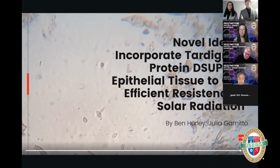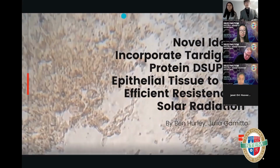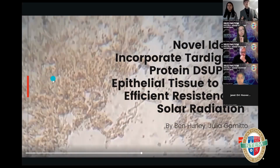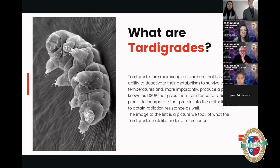I'm Ben Hurley. This is our novel idea to incorporate tardigrade protein D-sub into the epithelial tissue to gain efficient resistance to solar radiation. Our research question is, does D-sub provide the epithelial tissue resistance to solar radiation when used in a sunscreen? So first, what are tardigrades?